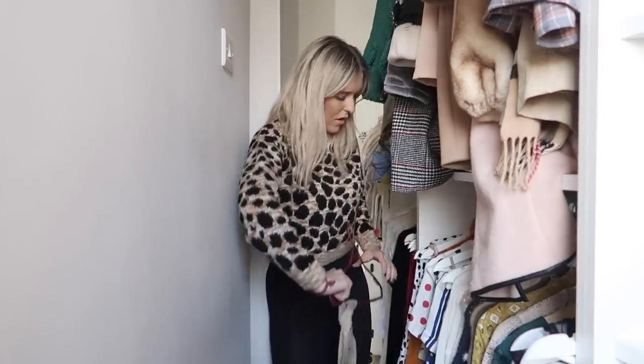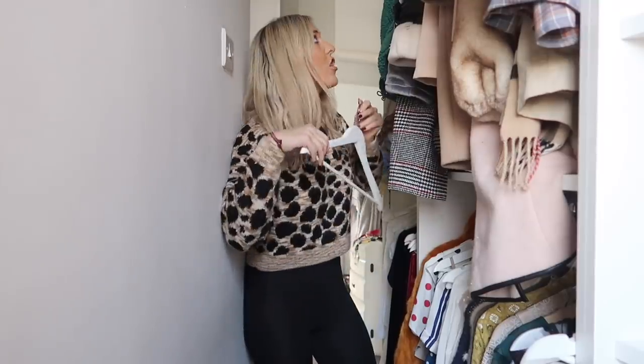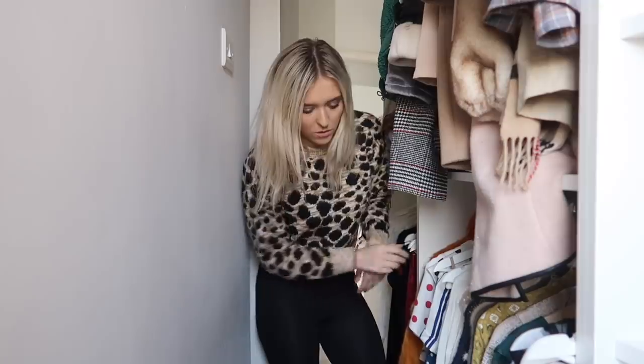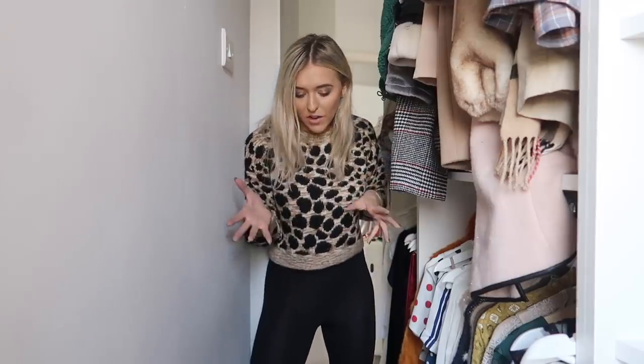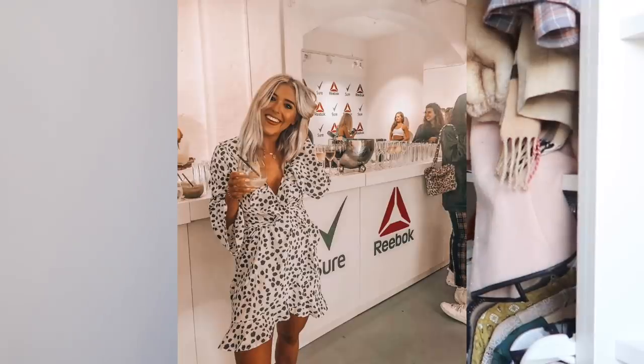Oh, okay, let's see. So I'm making another charity pile for clothes to go to charity, and I just choose local charity shops to send them to. And I also give stuff to a local domestic abuse charity who are amazing, and when the women turn up at the doors they obviously don't have anything, so I tend to give them stuff every month or so as well. Oh, I love this dress, it sold out so quickly though.